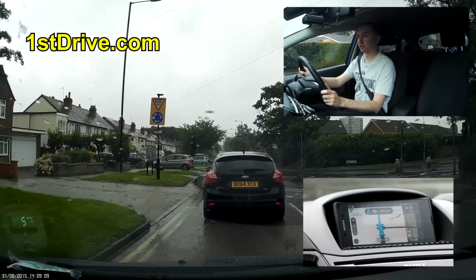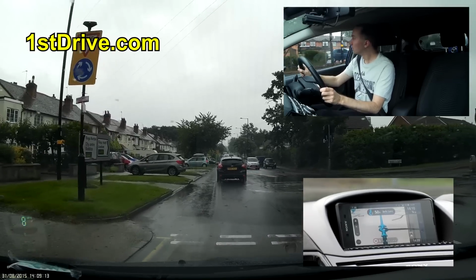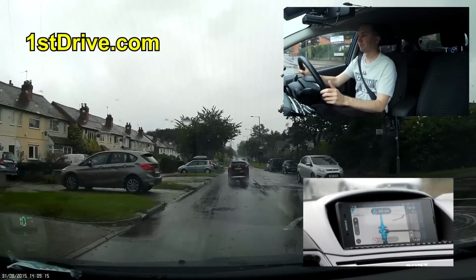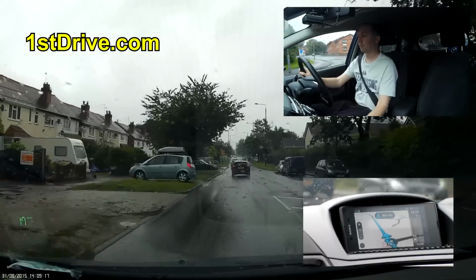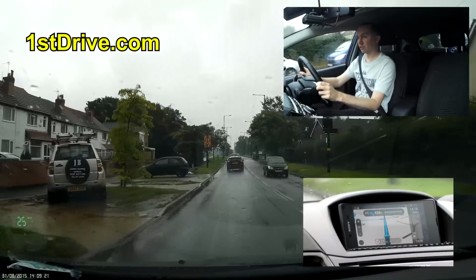And there isn't much more to do now, that's pretty much what the new test is. But I'm just going to go over here. Yep, no problem. And I shall go down the side road here and disable the sat nav, and I'll show you the other new manoeuvre.